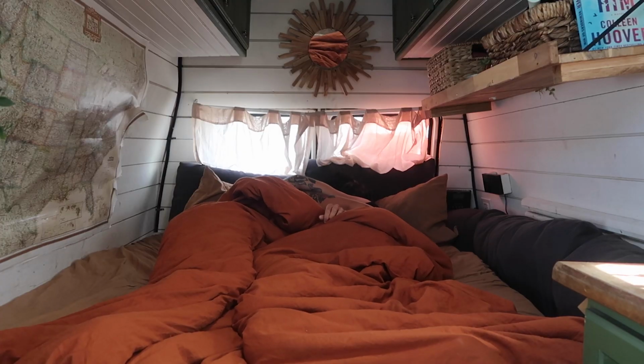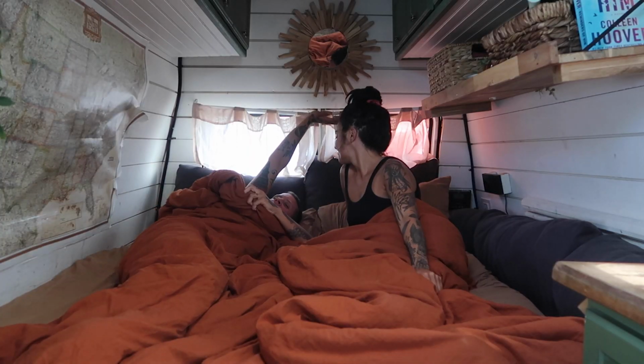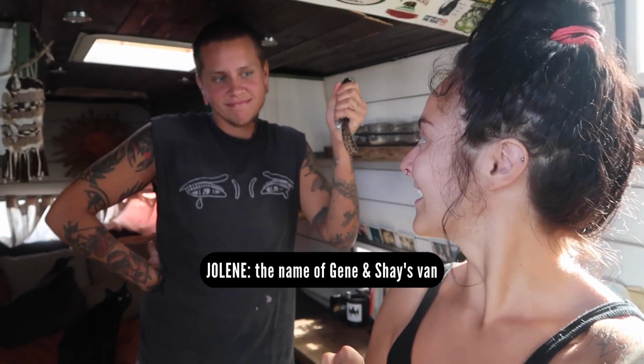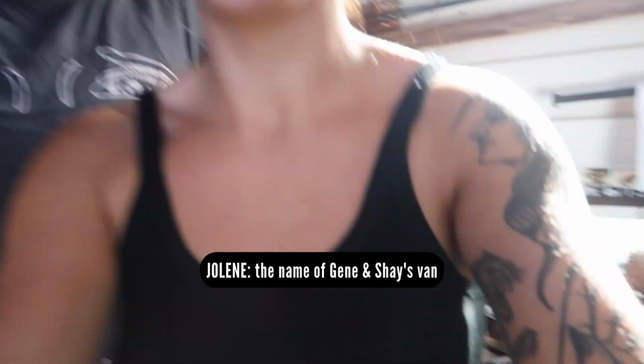So this is gonna be our first time living in another camper van. Should be fun. So let's go see if they're ready. All right, we just packed up anything that we might need for the day. We said goodbye to the cats, and now it's time to grab the keys and say goodbye to Jolene for 24 hours. Are you ready? Yes, we're out of here. Bye, Joe.